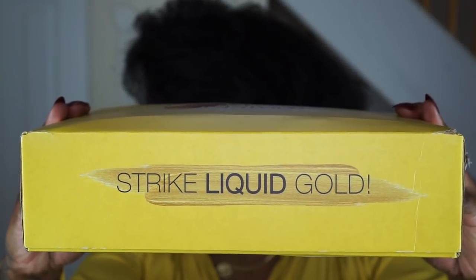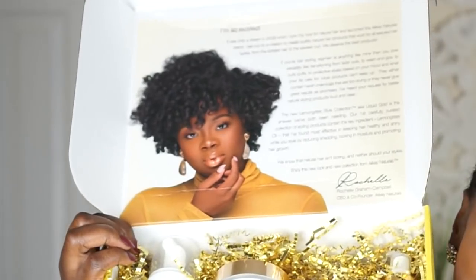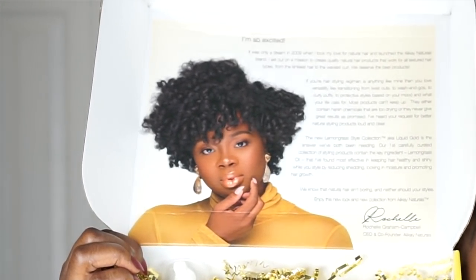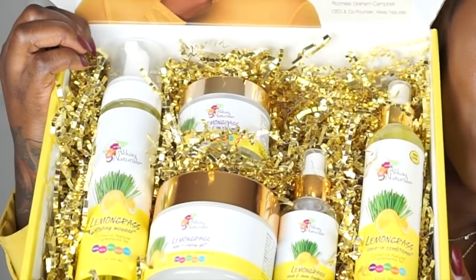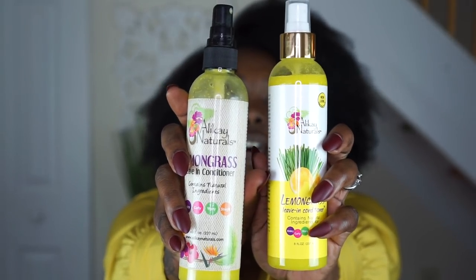The Alikay Naturals Lemongrass Style Collection came in this bright and beautiful box. Opening the box up, you're met with the box's curator, CEO and co-founder of Alikay Naturals, Rochelle Graham Campbell. Moving down to the actual products, I know you see the difference in packaging of the Lemongrass Leave-In Conditioner. And this new packaging translates throughout the whole line.